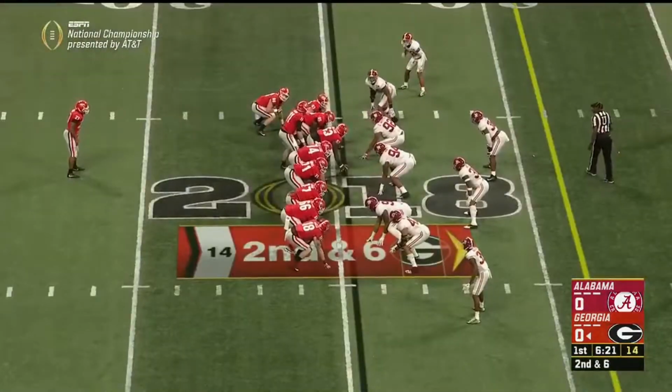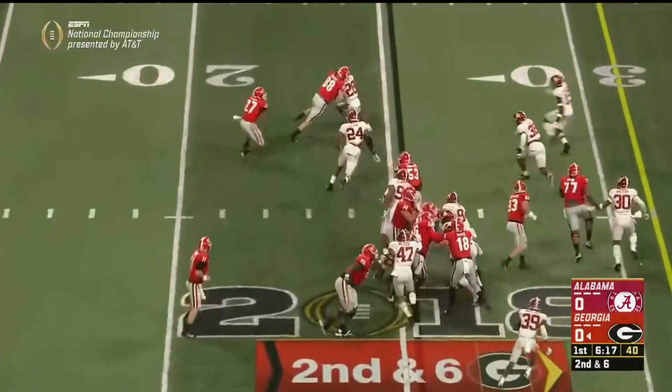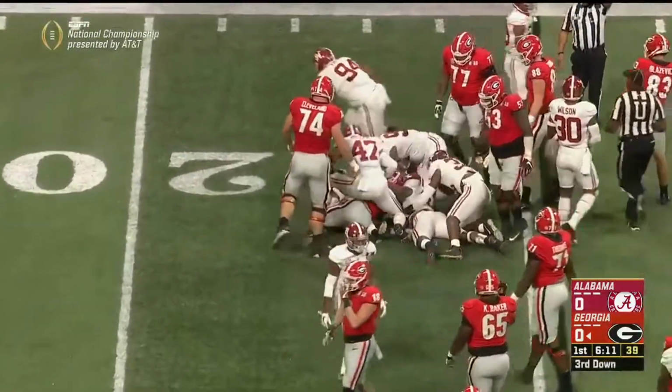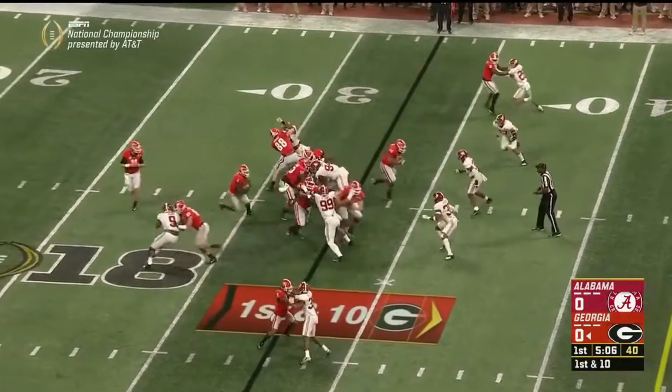Give Alabama some different looks. Unbalanced line here. Chubb is the back. They pitch it to him running to the boundary. Makes a cut, but boy, the Tide close it down quickly. That's Terrell redeemed himself with that wild dog touchdown in double OT.